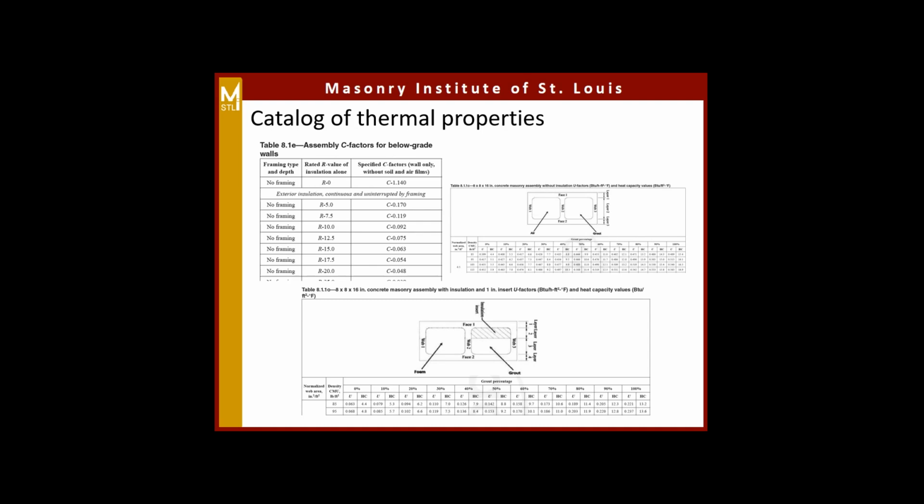We're pushing really hard to get it in the IBC, but it's just been out the last, I guess, 6 months now, and we've had people using it with code officials already. Right.